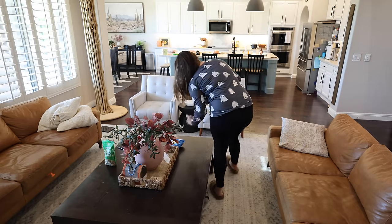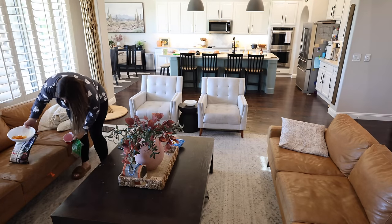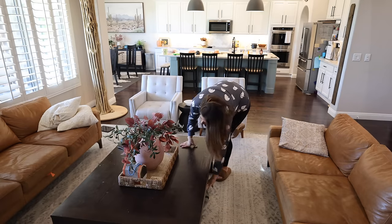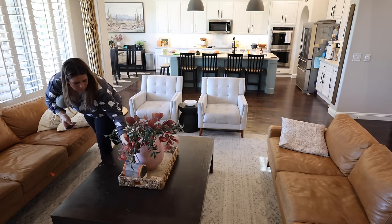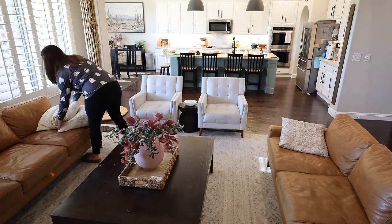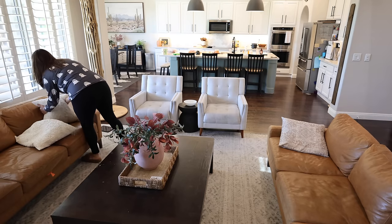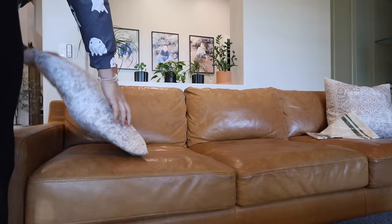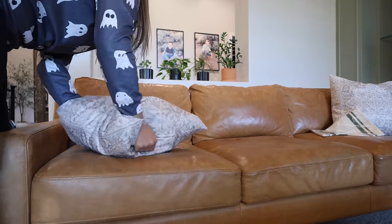So I wanted to take a moment to show you guys the up close shots of all of the clutter and all of the mess and all the things on the counter and in the living room before we get started, just because I want you to know that you are not alone. If you are struggling with a messy house or extra clutter, whatever the case may be, you are definitely not alone in that.